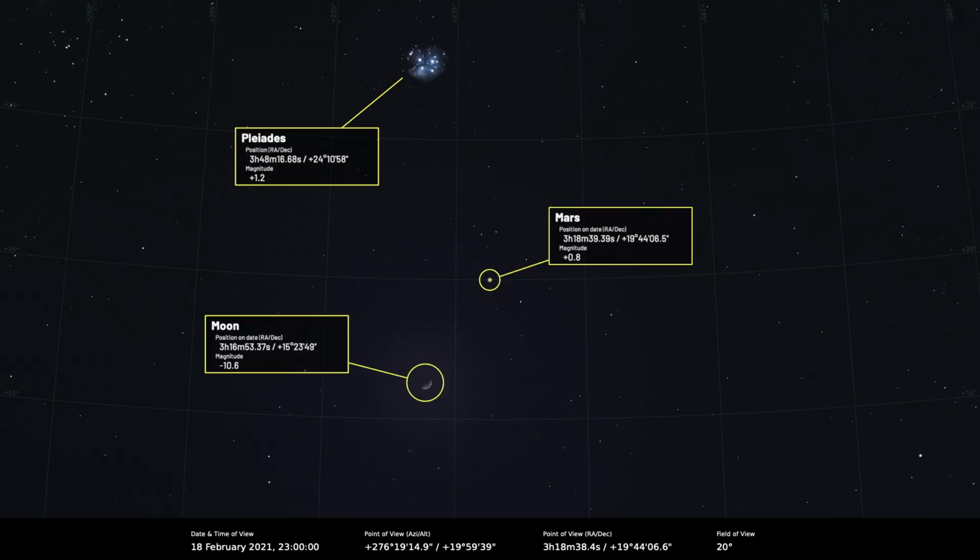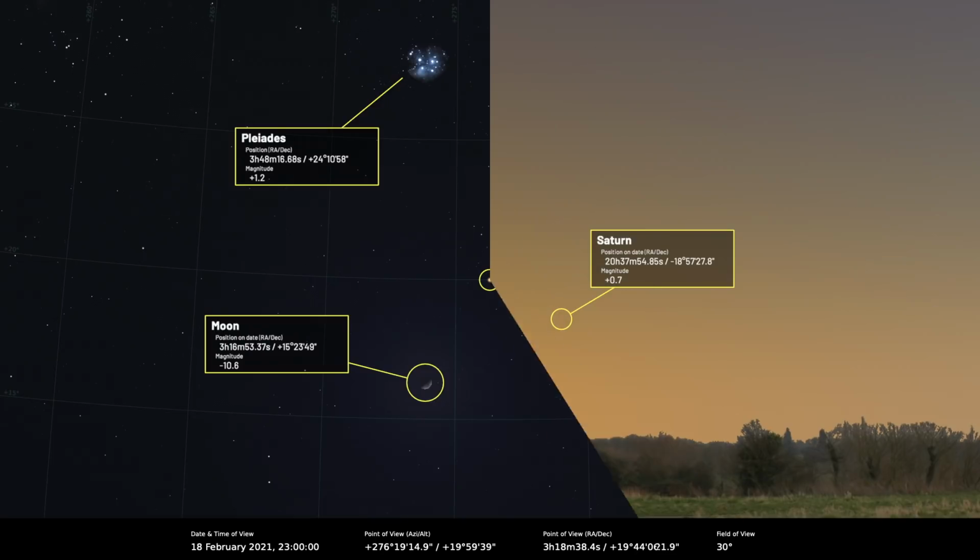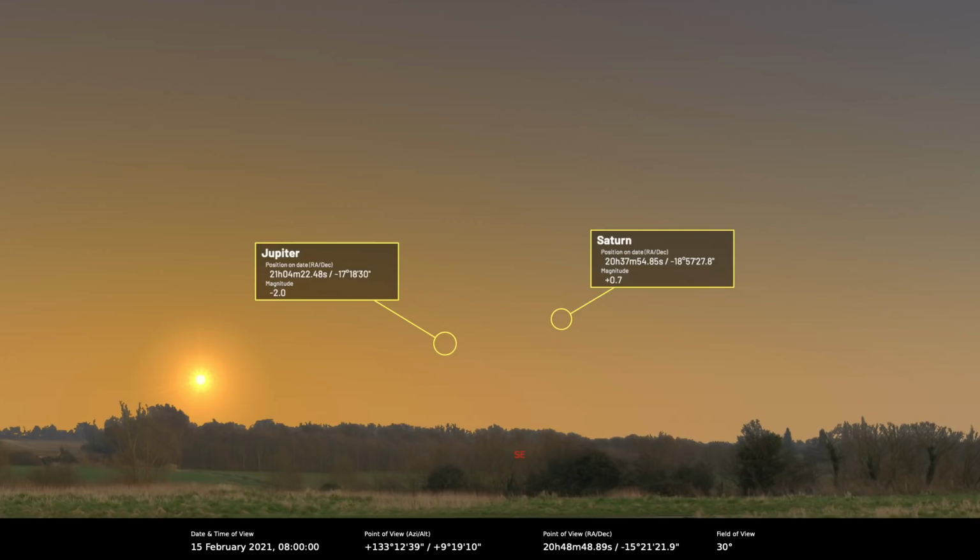No, absolutely right. Talking of planets which haven't been at a very high altitude, but they did put on a show in December, of course. They did. Jupiter and Saturn. Now they're re-emerging from solar conjunction into the morning sky, so they're not going to be very easy to see.